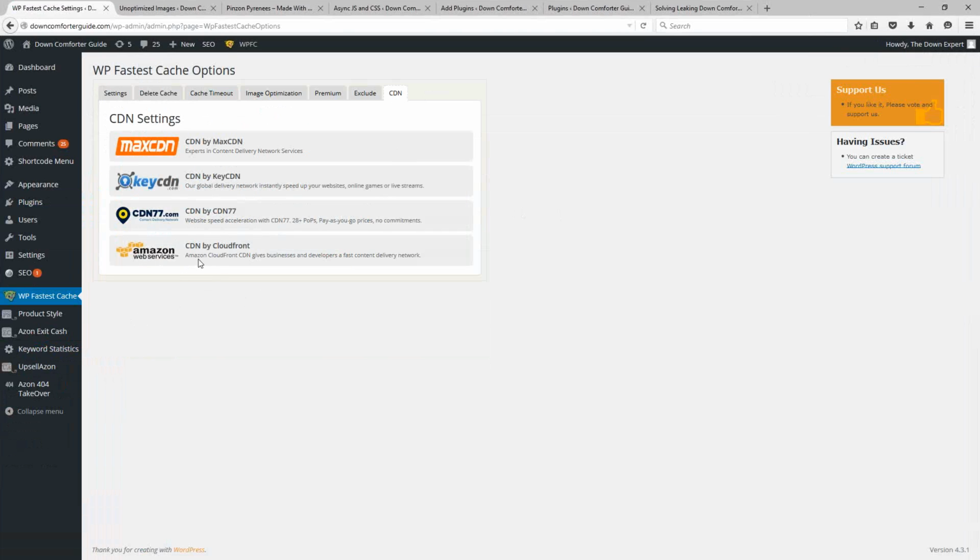What's going on with a CDN is you're basically loading the content of your site onto a different network. And then the CDN will actually provide that content when your web page is being loaded up. The most commonly used one, or at least the only one I've really done any experimenting with, is Amazon Web Services. However, I really don't use it for this purpose.